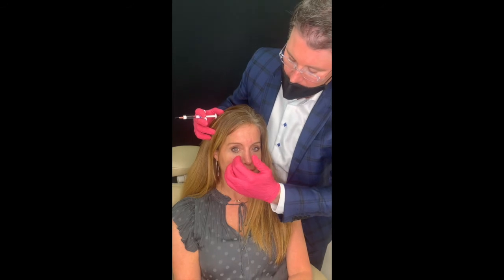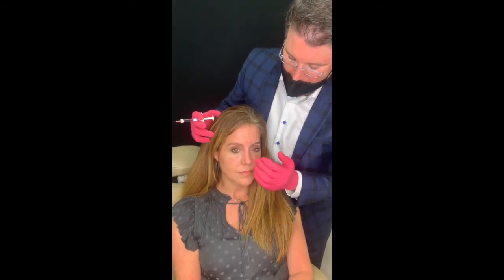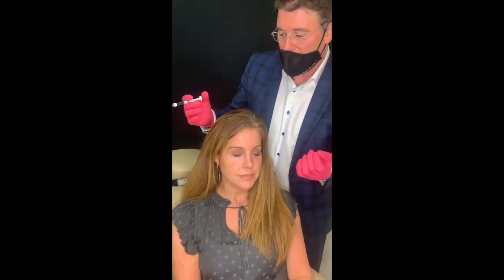And so we just inject and fill in this entire area so that we go from this to this in about 15 minutes. So, lower eyelid filler using Restylane. It's going to last about a year. And as you can see with Lee, you have absolutely zero downtime here at the Blackledge Space Center.